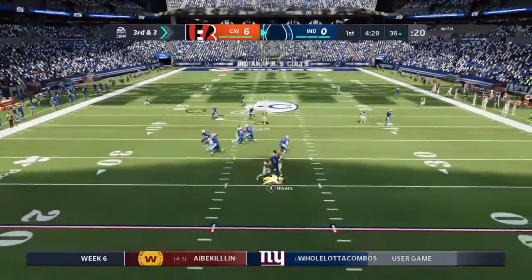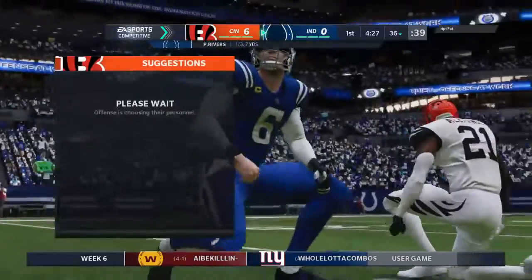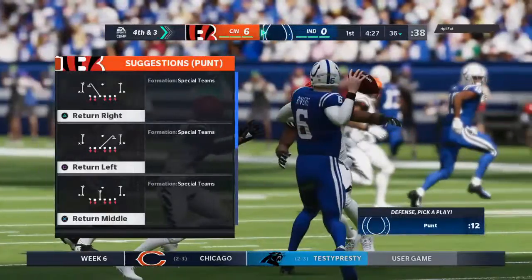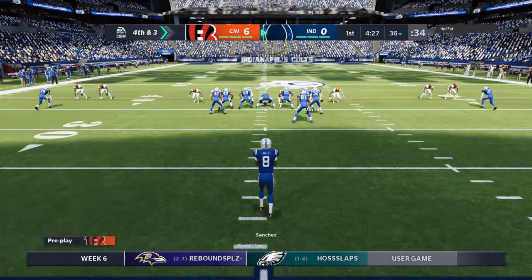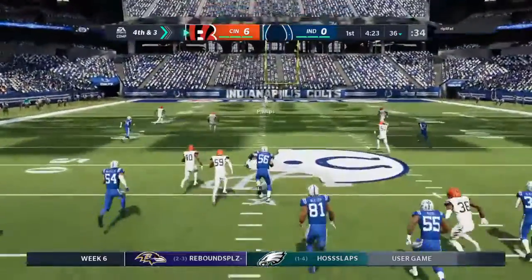From the shotgun, it's Rivers. And he'll be hit as he releases it, and that'll fall incomplete. How about some applause for the defense there? They forced him to throw that one into coverage, and just like that, they're staring at a 4th down. Well done. Out is Rigoberto Sanchez on 4th down to punt this thing.